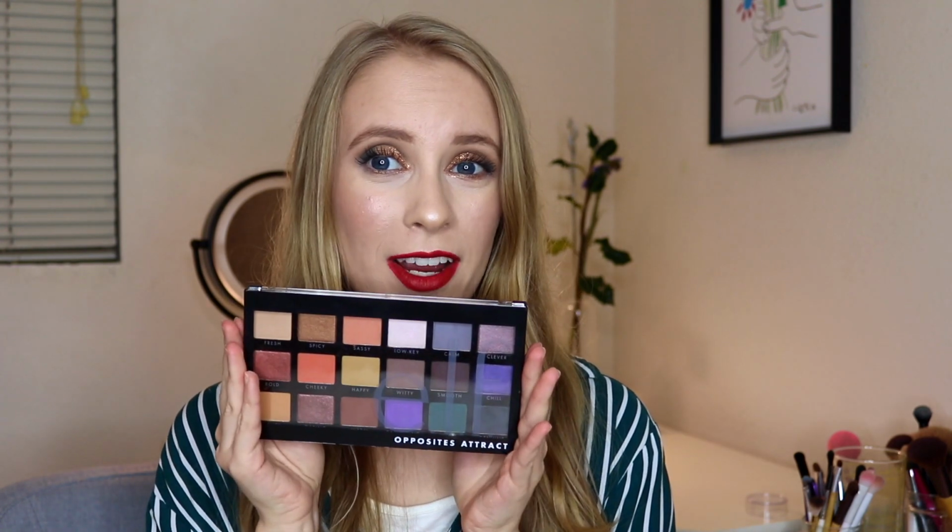So today I wanted to do a 2 looks 1 palette with the e.l.f. Opposites Attract eyeshadow palette. This is a pretty recent release from e.l.f. I was actually really excited about this palette. I think that this is the only e.l.f. palette I own. I did have a little quad from e.l.f. years ago and I remember it was pretty terrible. Like, it just didn't really show up at all. But I feel like they've really stepped up their game.